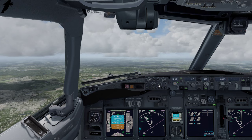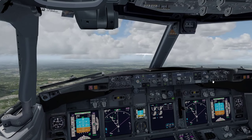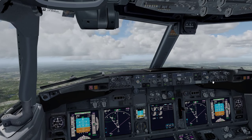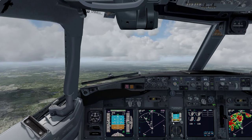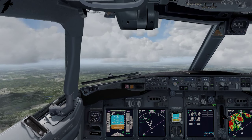Hard to see with the weather. Here's what we're going to do. Turn the weather on over here, turn the weather off on ours. We know what's in front of us here. We're alive. Alright, let's see if we grab it.